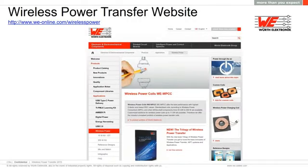Of course, we count with a dedicated section in our website for wireless power transfer. Here you can see all that we can offer you to develop your designs in this field of application. So I definitely recommend you to take a look at it.